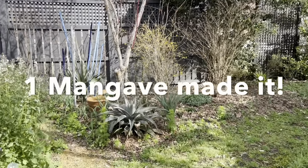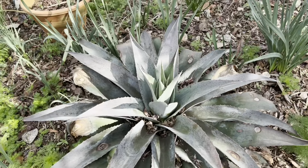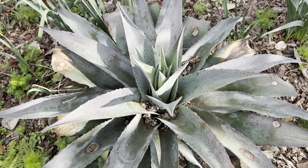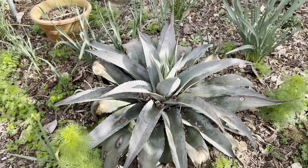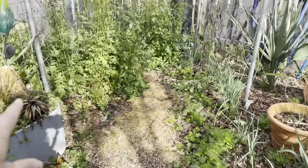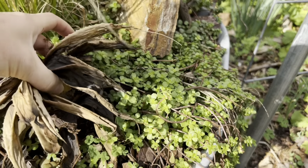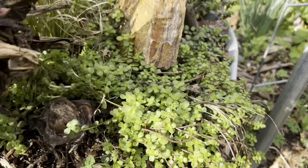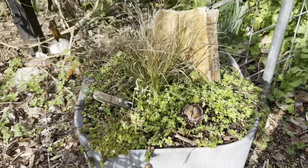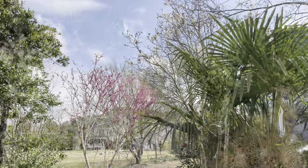Well, I'm happy to show you one mangave that did get planted in the ground that has absolutely survived the winter. Now, this was big, and I can't remember the cultivar. Maybe Man of Steel, I'm not sure. But I have one that did live. You see here was a smaller one in a pot, did not make it. I need to go ahead and remove it because it's really ugly. Okay, just like that, quite simple. So I wouldn't say mangave are hardy here, but I still think they're well worth growing.